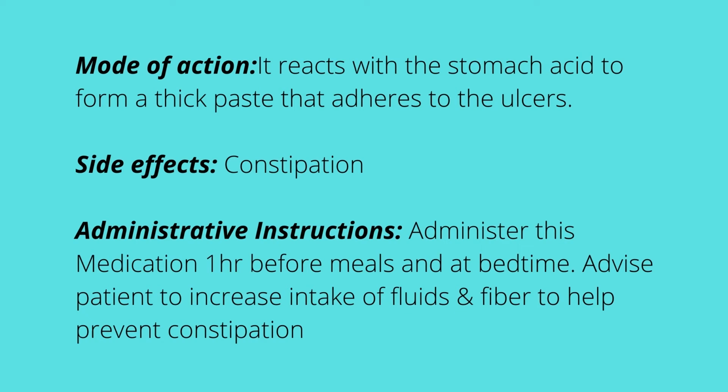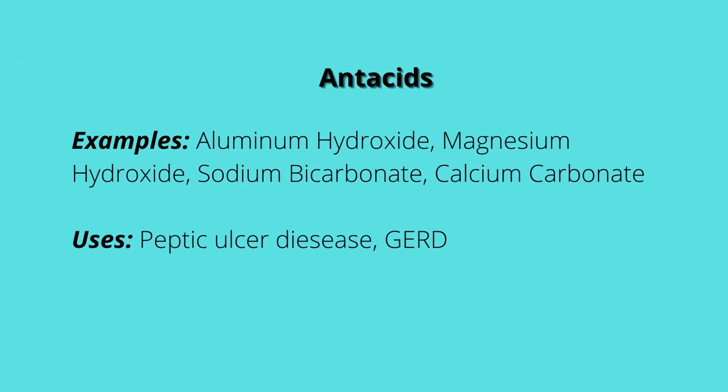So for this medication, we always administer it 1 hour before meals because we are trying to cover those ulcers so we are not having pain when eating, and at bedtime. Since what? At bedtime, there is always increased secretion of gastric enzymes. So this medication is administered 4 times daily prior to each meal and prior to going to bed. We always advise this patient to increase their intake of fluids and fiber to help with the constipation side effect.